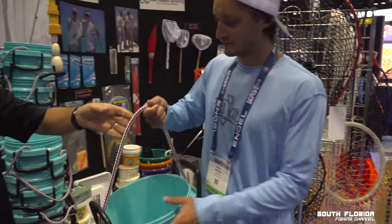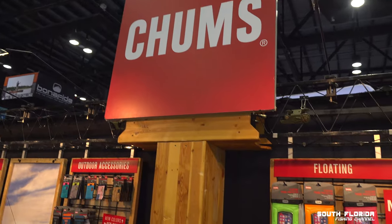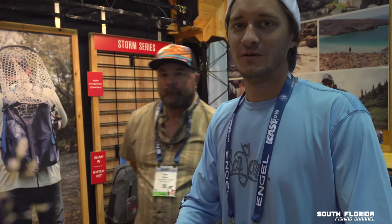I love the ropes on the buckets. This is my favorite. So when you're offshore fishing, the biggest problem that I have, this is not the biggest problem, but when it does happen, rarely, it's terrible. And that is dropping your GoPro off the boat or dropping expensive sunglasses off the boat. And looks like you got something perfect for that.